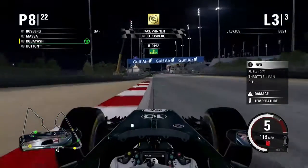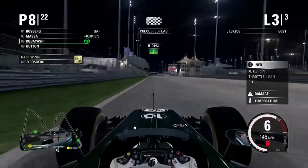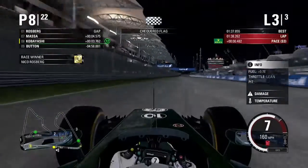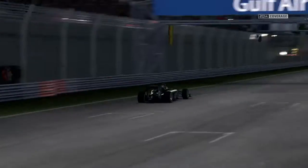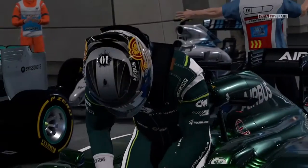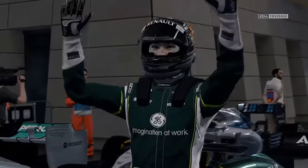Okay, and now Nico Rosberg wins the Grand Prix, and we cross the line in 8th position with Kamui Kobayashi. An incredible performance, and I got him just fending off the Brit of Jenson Button, and Kobayashi's very happy. But let's see if David Croft has anything to say.